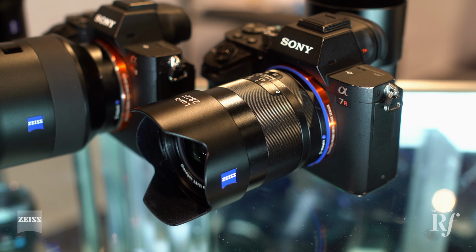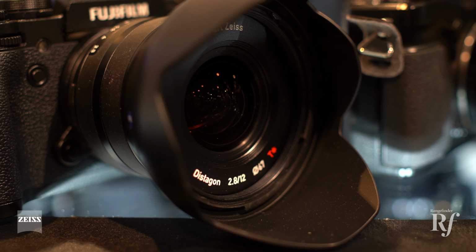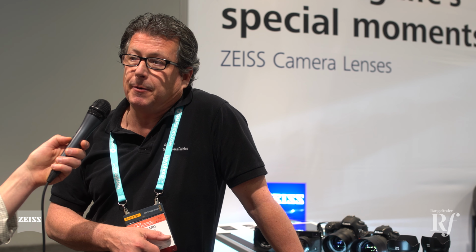So given that, the lens solutions that Zeiss offers right now are fairly limited. And it really comes down to our solutions that offer autofocus. So we offer autofocus solutions when we have the opportunity to have licensing permission from the camera manufacturer. So we work closely with both Sony and Fuji. We offer autofocus prime lens solutions today for both the full frame E-mount, as well as the X-mount.